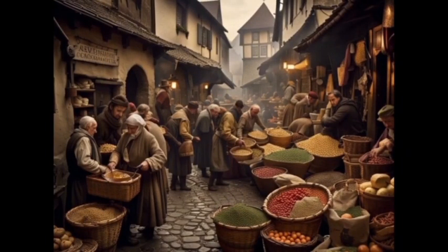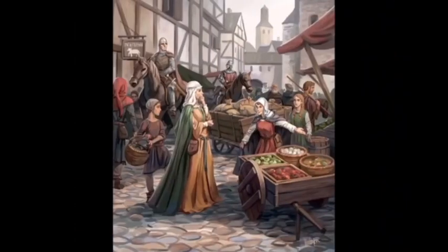Here we rely on an AI-generated image to give us an idea of what the medieval to Tudor Barking market would have been like. A very busy, bustling, noisy, smelly place. And here we see a medieval lady with her servant, and she's being shown the goods.